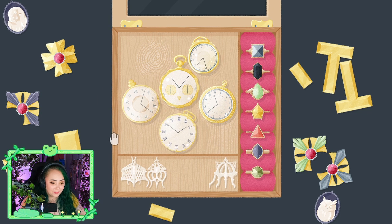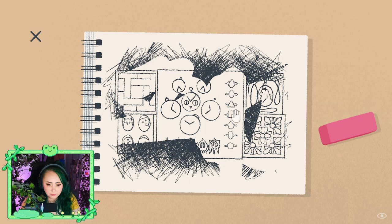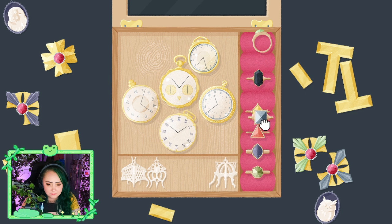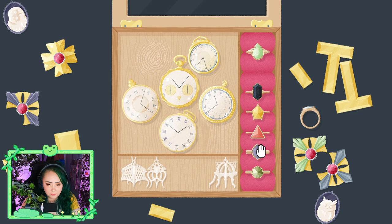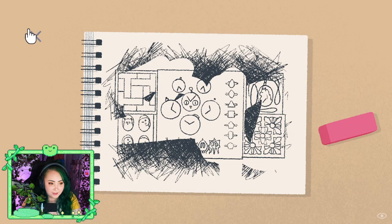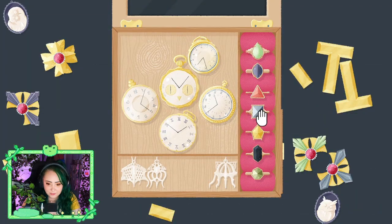Like, I don't see any way to open this. Is it supposed to be like... Look at the rings. Are they supposed to be in a specific order? Teardrop, oval thingy, triangle, teardrop, oval thingy, triangle. My only thought is, if I get those in the right order, will it pop the thing open? Square, that. I don't remember anything.